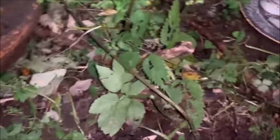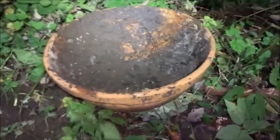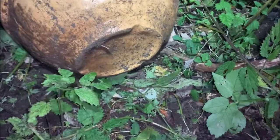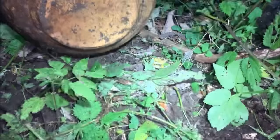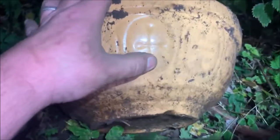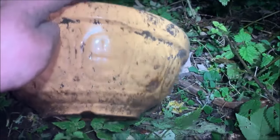So guys, just popped into a woodland tip after doing that hunt. First thing I came across is this big massive bowl. Look at this. Check the size of it, and it's full and intact. I don't know if it's a pot or if it's just a bowl. I don't even want to take it with me. It's just far too heavy, far too big, but some decorative design all the way around it. It's beautiful. It really is a beautiful big bowl.